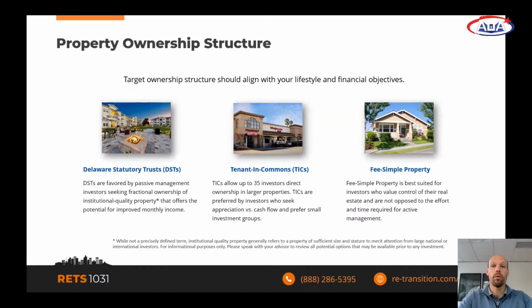From a replacement property ownership structure standpoint, there's really three broad categories that one can exchange into that are exchange eligible. Going right to left here, there's fee simple property ownership. This is how most of you likely own your property today, either held directly in your own name or in a single member LLC, closely held ownership group, or in a revocable living trust. The common theme within fee simple property ownership is the owners themselves have all of the management responsibility associated with those properties.